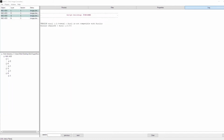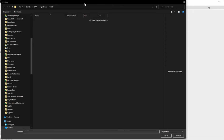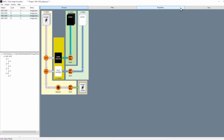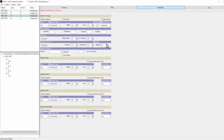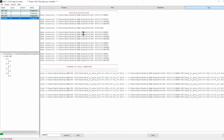So let's see. Yeah, we'll just check it out. Okay, here we go. Here's the old Sirilic. We'll load that project. Hopefully it'll work. So maybe I just need to update the Siril version, but I don't know. Okay, let's see. Just make sure that everything is correct. Okay, it's subsky degree 1. And we'll try and build the scripts again and see what happens.